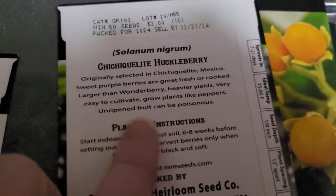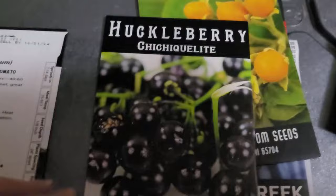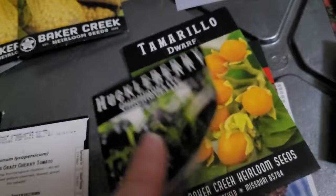But these have heavier yields than Wonderberry, so it sounds good. Easy to cultivate, and they have to be ripe. I don't so much mind it if it's just something like it has to be ripe, but the possibility of these not being edible, that, no. So you gotta tell me, have you grown these?